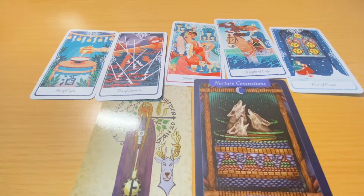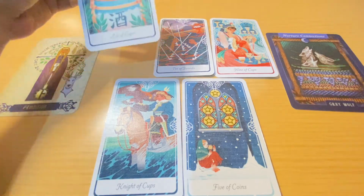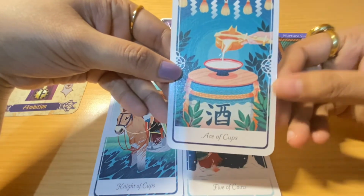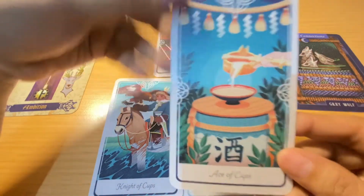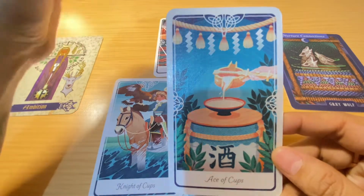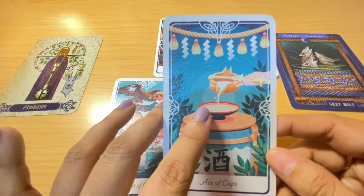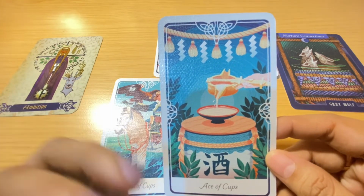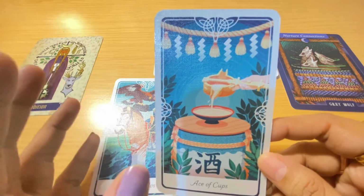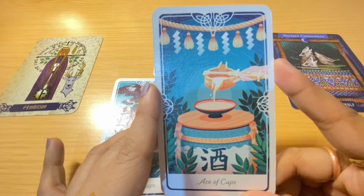Let me rearrange this a bit and come back again. Okay, pile number 1. Let's look at your first card. This is the area where you need to think a little differently than you are already doing. Okay, so the Ace of Cups is the beginning stages of new love, but for you, what I feel is that you are being asked to think differently in the ways you express love or you express yourself within connections with other people. And this might be lovers, this might be friendships, this might be any connection that you're in.